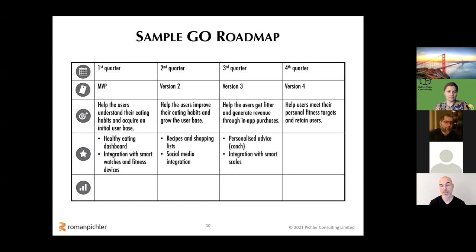And then there are some features on here, only two features per goal. And you can see these features are big. They're huge. They're way bigger than user stories or epics. So for instance, when you look at the MVP, the first goal, underneath the first goal, it just says healthy eating dashboard. Healthy eating dashboard, it doesn't really tell us what pieces of information that'll contain. It just says we probably need a dashboard so people can see how their eating habits have developed.